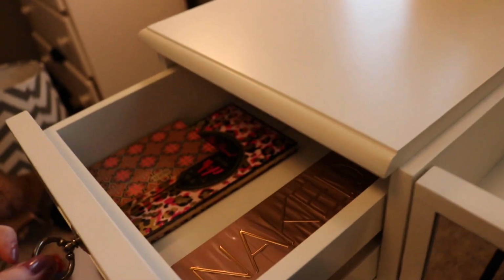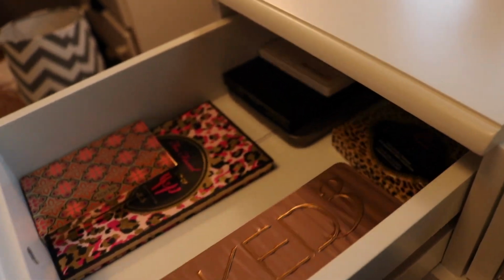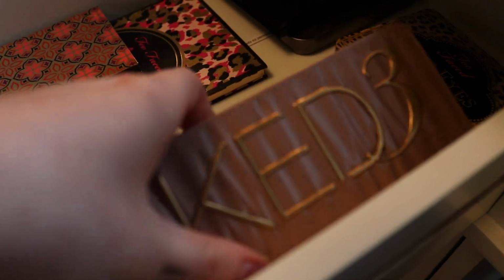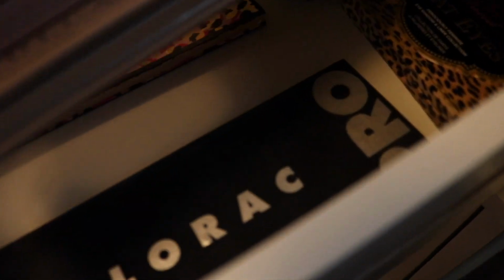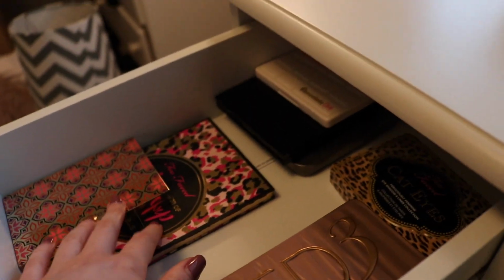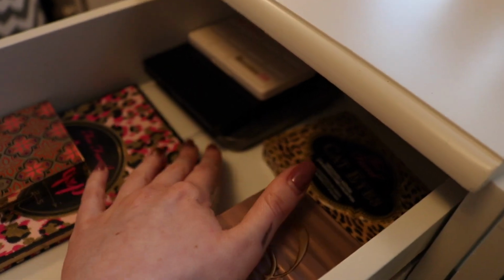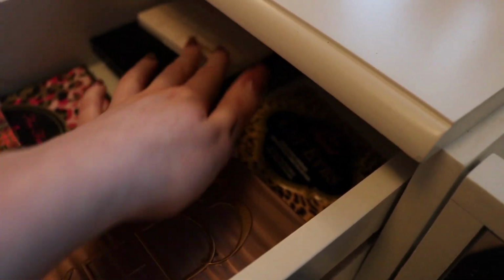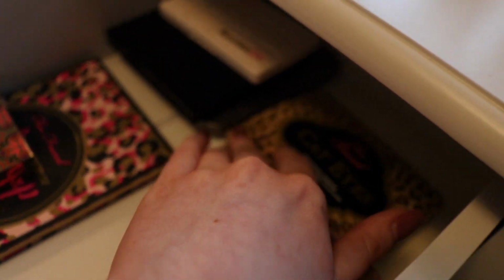In this drawer, I have all of my eyeshadow palettes. So I have Naked 2 and 3 and my Lorac palette on the bottom, my Naked Tutorials palette, a Tarte palette, and then ones I don't use as often I put in the back. This is a Morphe palette, a little mini Too Faced palette, and another Too Faced palette.